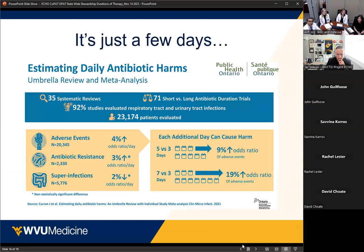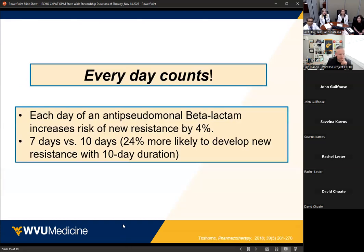Every day counts. I mentioned 4 versus 10 days of therapy, that's just 6 days. If we do 7 versus 14, that's just a week. There's been a couple of studies come out looking at how each day of an anti-pseudomonal beta-lactam actually increases your new resistance by 4%. So even with just 3 additional days of therapy, you're almost a quarter more likely to develop new resistance with that longer duration of therapy.